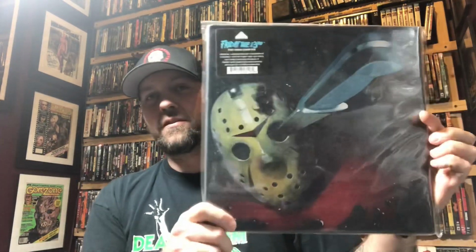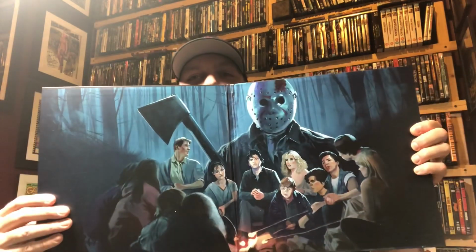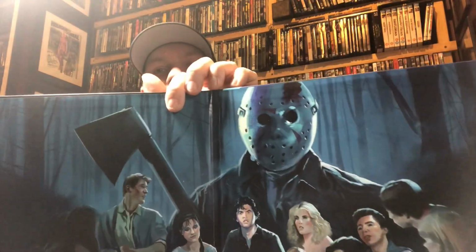Friday the 13th Part 4, The Final Chapter. Love this one, man. This might be my favorite out of the three that I have here. I don't know. They're all good if you ask me. It's got the embossed cover there, or the glossy, I can't remember the exact terminology for it. Yeah, that's good artwork there. I love that, man. That is really cool. Except that Jason really resembles Part 6 Jason, doesn't it?